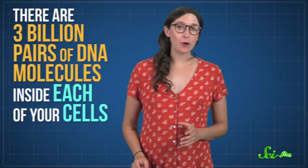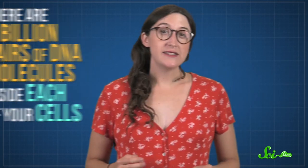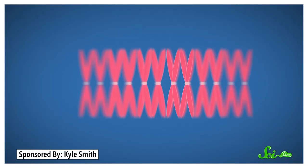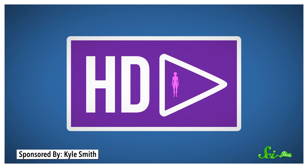Not to get too up close and personal here, but right now there are 3 billion pairs of DNA molecules inside each of your cells. That's how many base pairs make up the human genome. Together, they code for every single thing that makes us who we are, as members of our species and as individuals. If you think of each pair of molecules as a byte of computer memory, it's a little like fitting an entire person on less hard drive space than you'd need for an HD movie.